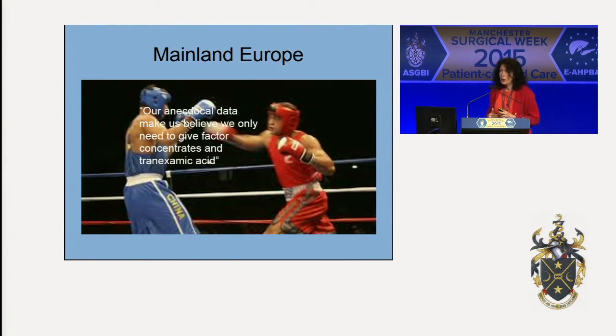In mainland Europe, we have got a very different thing going on. They have access to fibrinogen concentrate and other concentrated factors. And they have started using those in abundance, and they no longer use fresh frozen plasma in the first instance in a bleeding patient. And they would just give fibrinogen and tranexamic acid.